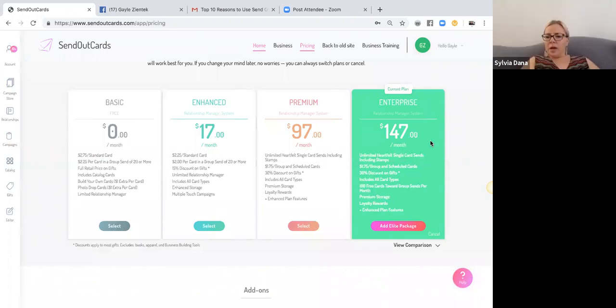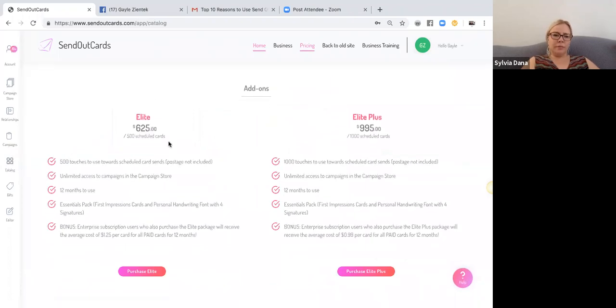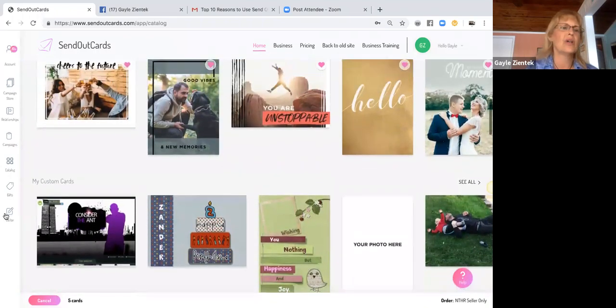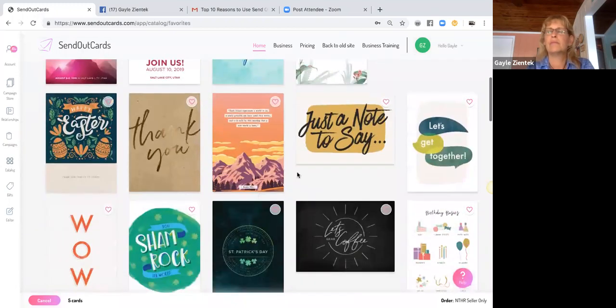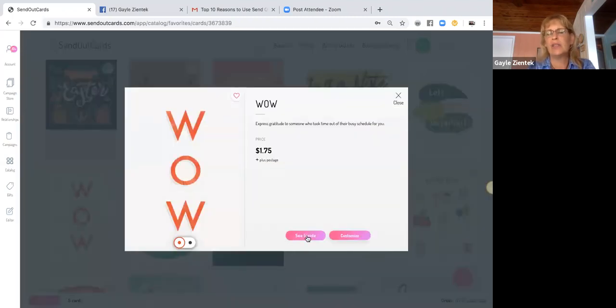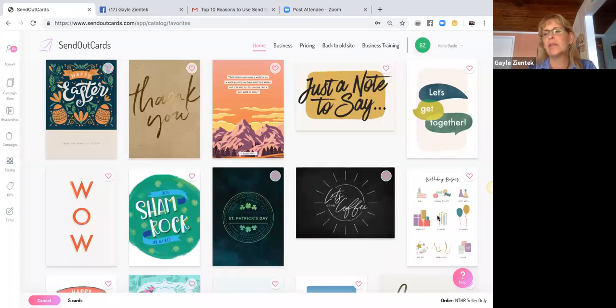Somebody asked, are any of the cards pre-written or do you come up with the verbiage every time you send a card? Well, I've gotten pretty good at it, but there are some that are pre-written. So let's go to the card catalog. Let's see. If you click on it, then see where it says see inside. Thanks for giving me a moment of your time. I would always recommend that you add something to that. Plus, you could also override what's written on any card and add your own text.